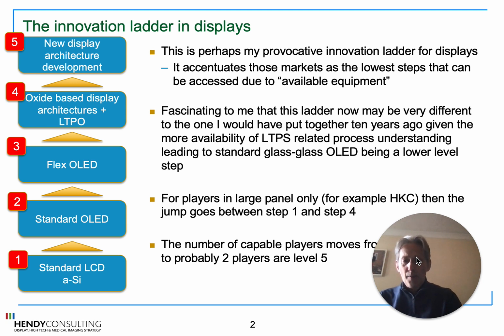So then I started in my mind turning over what builds the highest tiers, and I decided to put Oxide and LTPO as the next tier up, and largely that's because Oxide for now is actually a very poorly understood technology in terms of management of traps at the interfaces, the quality of the semiconductor itself, and the device physics are fundamentally different to anything else that display players have looked at before.